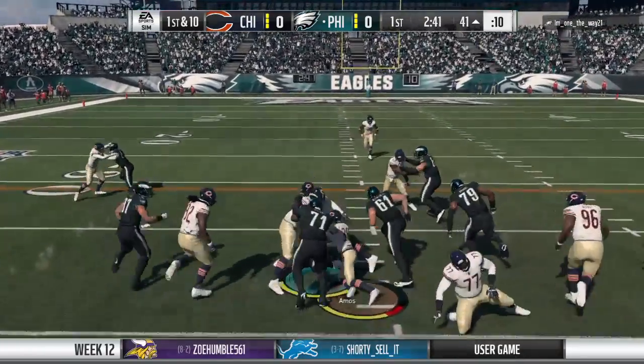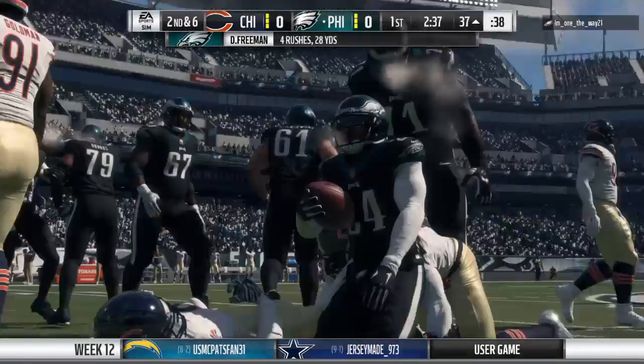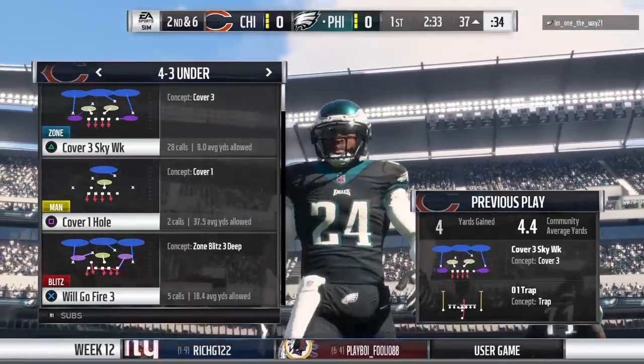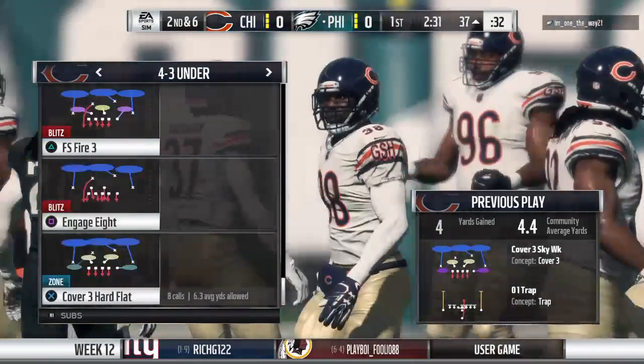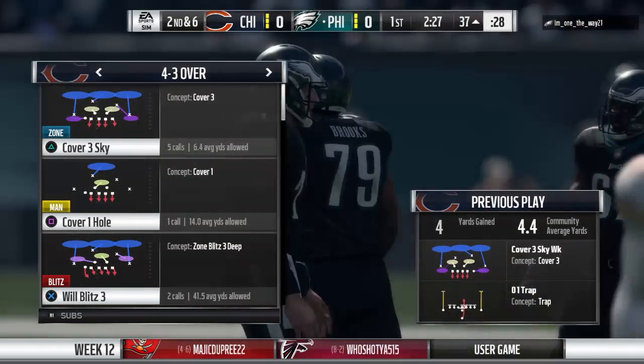They run. Devontae Freeman. They're able to push forward for about 4 down to the 37. Tough running there. That's a hard-earned 4 yards. Yeah, those are the unsung kind of runs. They don't fill up the stat sheet, but they do set you up in good position on 2nd down.